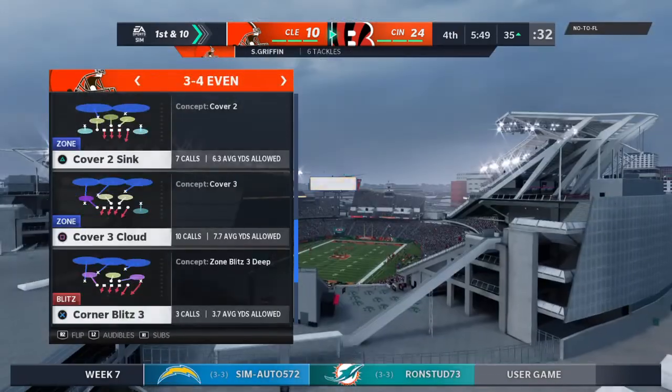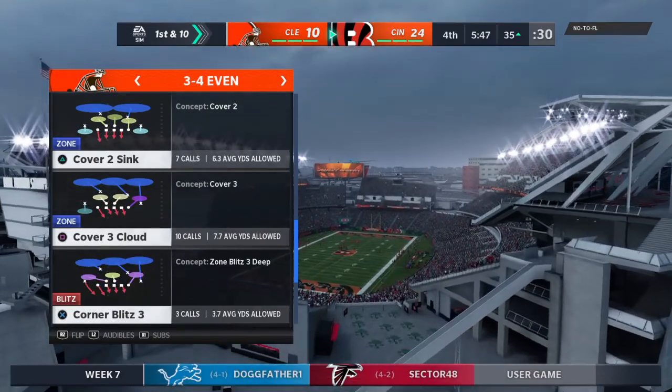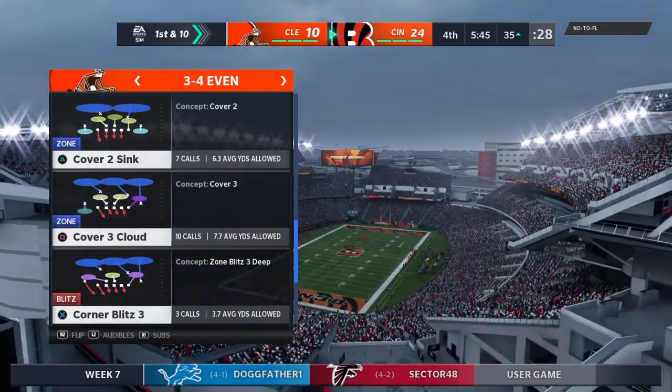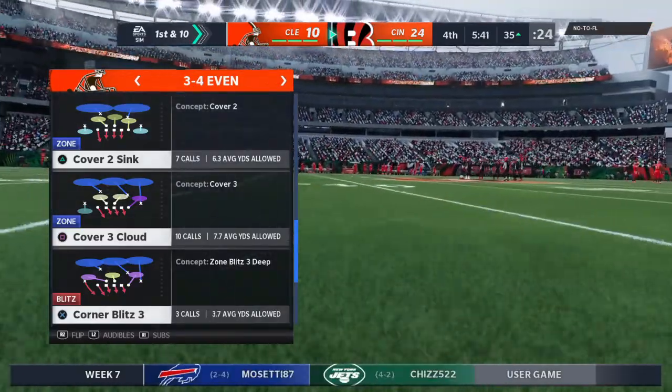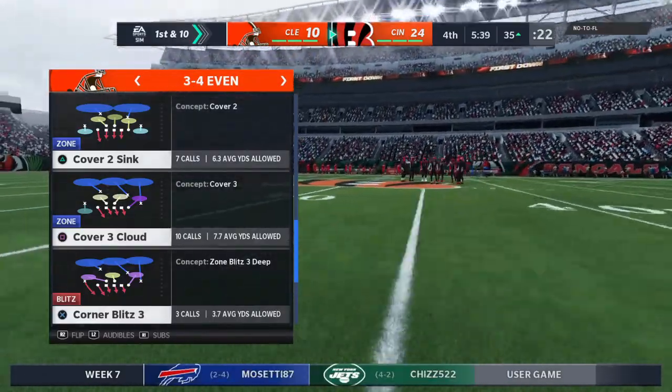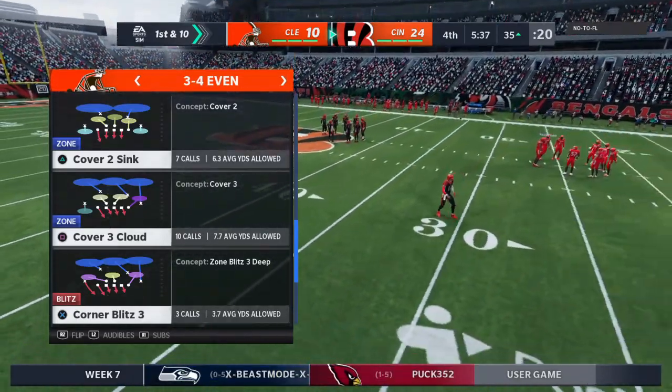1st and 10. Well, that should be a reminder defensively, and I think it's a reminder to myself, because you just can't sell out to stop the run. There's still enough time that this offense can move the football through the air, even on 1st and 2nd downs, and they obviously picked the right spot to throw the ball there.